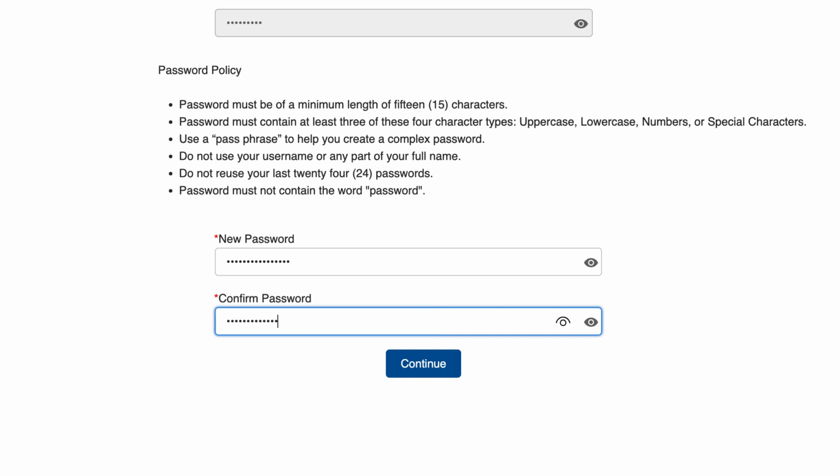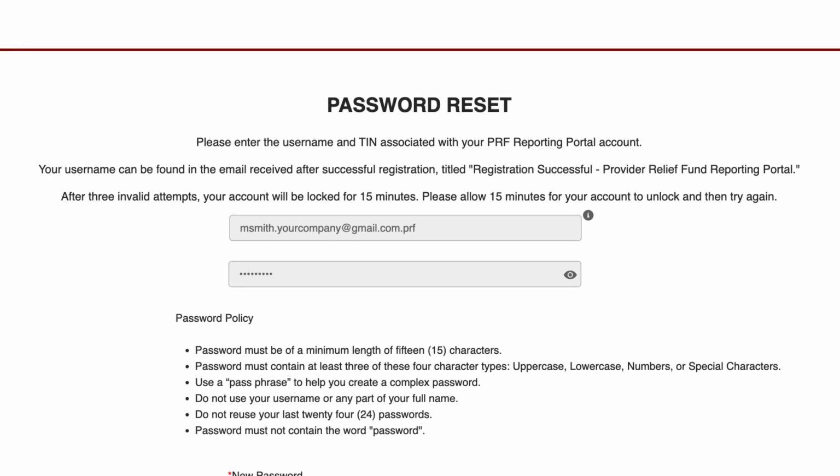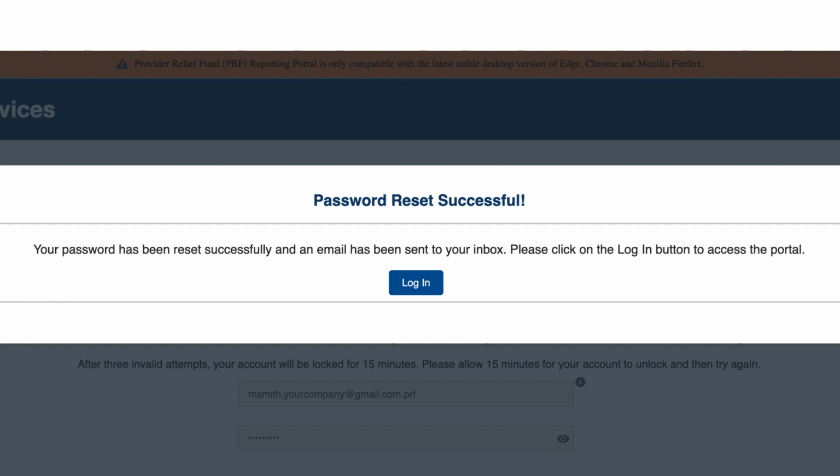A password reset successful pop-up will display. Click the Login button to continue. An email will also be sent to the email on file as confirmation. You can contact the provider support line at 866-569-3522, for TTY dial 711, if you have forgotten your username or if you did not receive a link to reset your password.